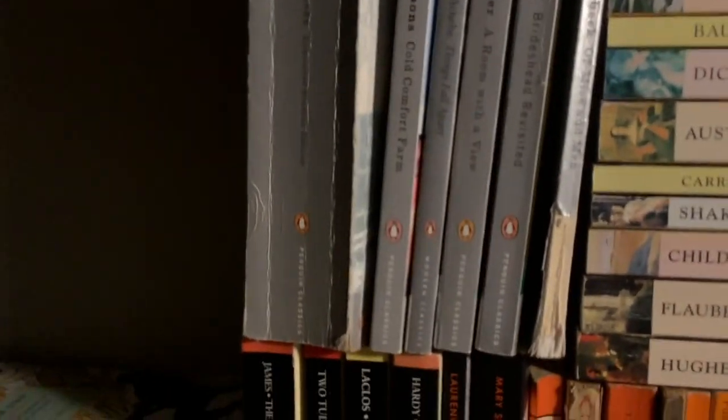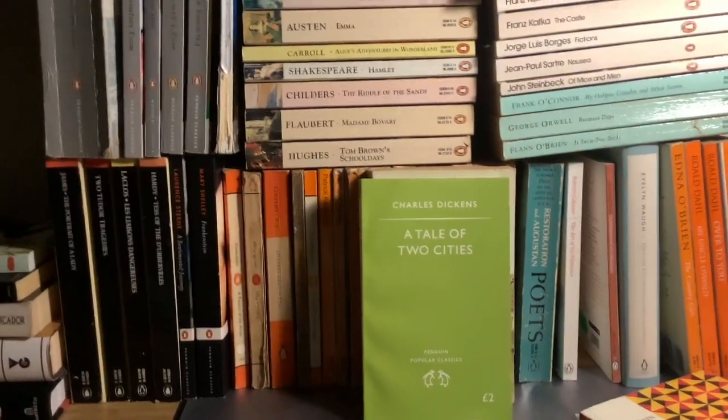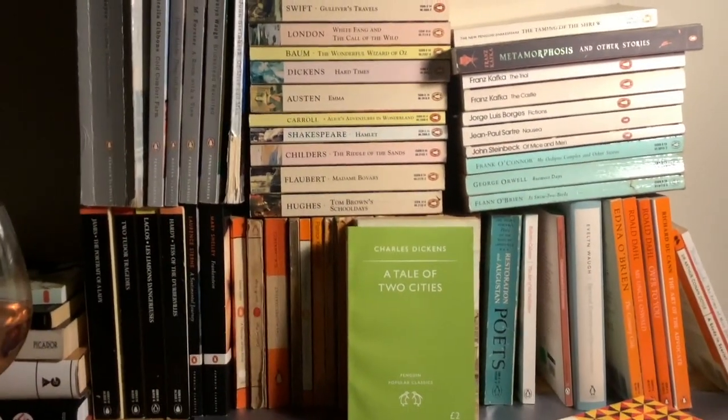So okay, that's the set of books we have there, and I count 62, but there are more somewhere. How many Penguin Classics do I own? I've no idea. There's 62 here, so there you go. I've explained that. So what's my history with Penguin Classics?